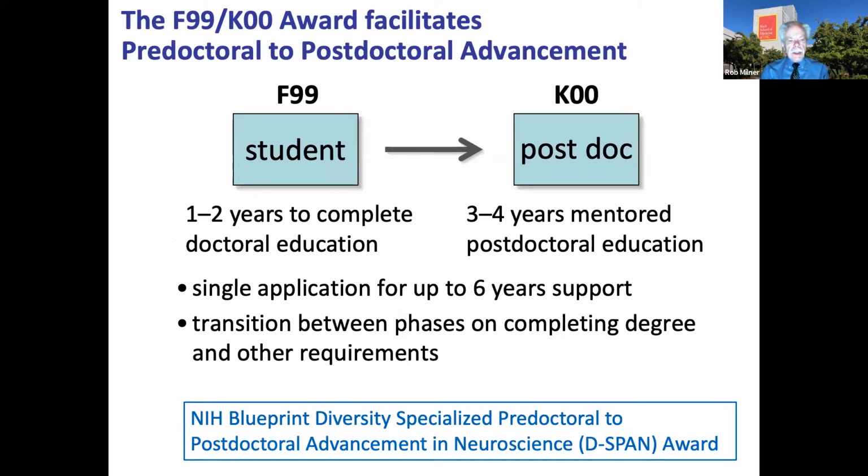There's this new award called the F99K00, which is, as I said, based on the K99R00. And this one is to facilitate the transition from pre-doc to postdoc. So the F99 phase provides support 1 to 2 years to complete your doctoral education. So you would apply once you've determined your thesis project and you're a full-time doctoral researcher. And then 3 to 4 years mentored postdoc education. It's a single application for up to a total of 6 years support.